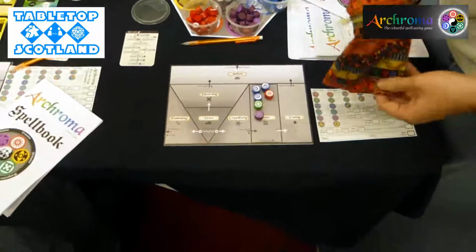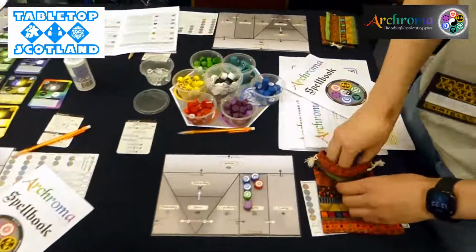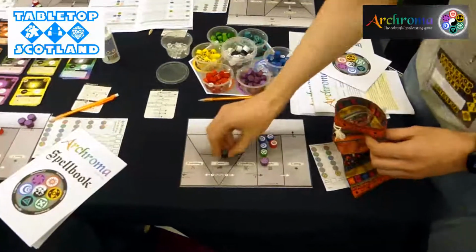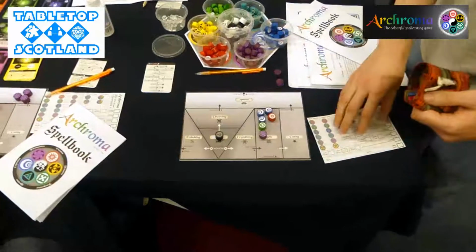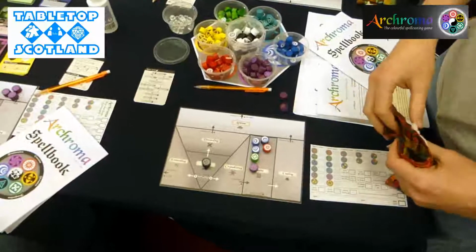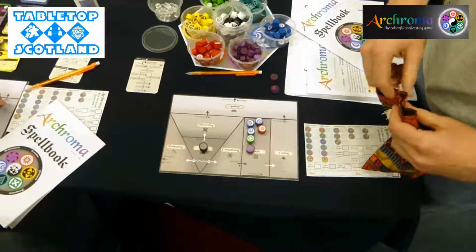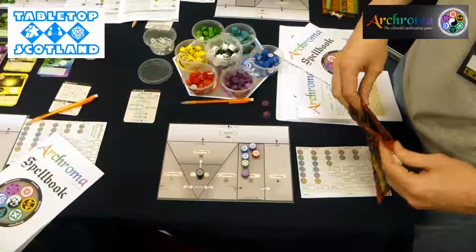To start the game off, we just start with 1 black mana token instead. Black, of course, not being one of the colors of mana. When you draw black, you get to pick any color you want. So you get to start and move smoothly into your colour magic with an open selection. You get to pick any color you want at the start of the game.